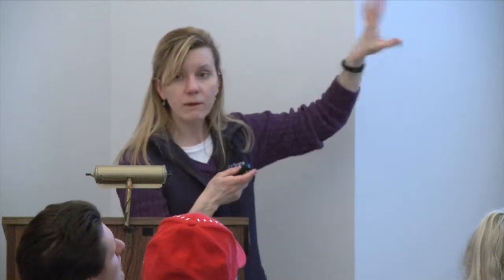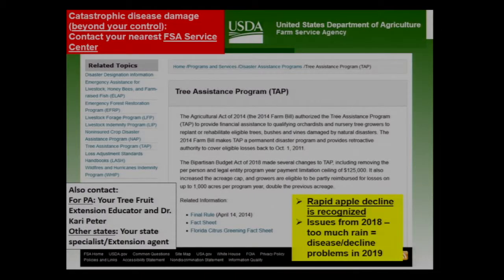But I want you to be aware of this because I don't think a lot of people are. Even if you have other crops, it says right here: trees, bushes, vines, damage from natural disasters and diseases. It doesn't say diseases, but diseases are considered a natural disaster. You can just Google the Tree Assistance Program USDA and this will come up.